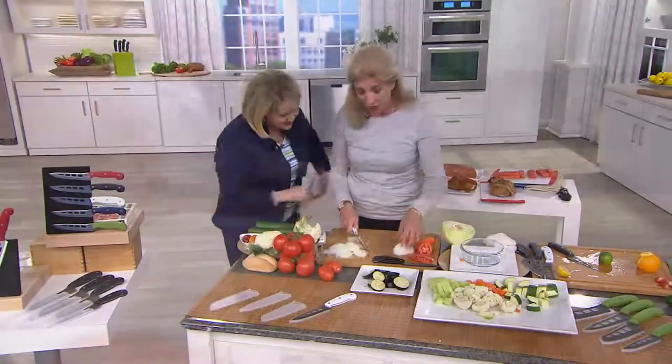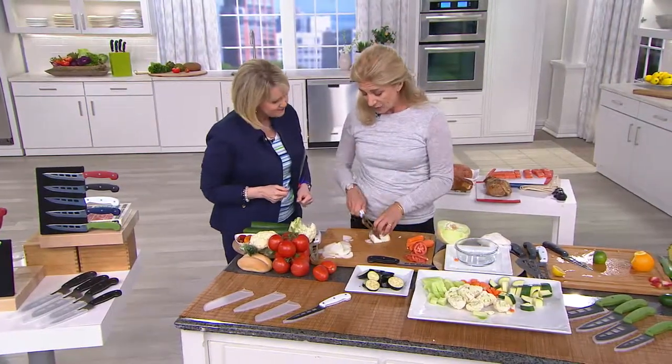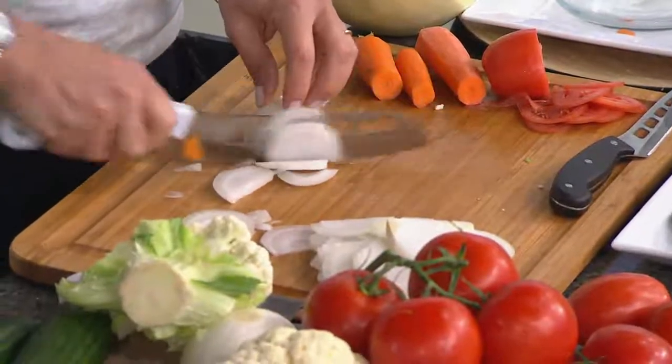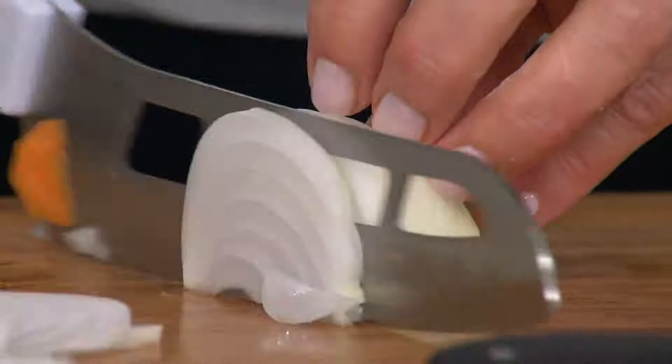I'm just sitting here with my white knife slicing onions, because I always say there's not a day that goes by that I'm not slicing onions. Look how quickly I'm doing this whole onion. I want you to spend 30 seconds telling me why these are quality knives for $20. Okay, let's go for it.